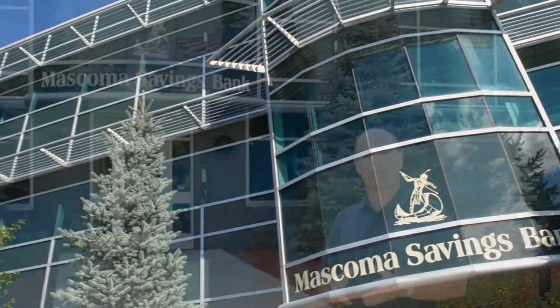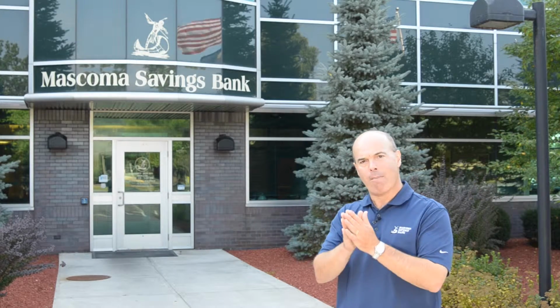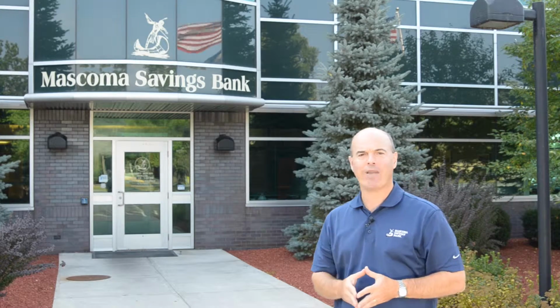With its most recent expansion, Mascoma is now as far north as Lancaster, New Hampshire, and we stretch to Keene, New Hampshire to our south, but we are still very much based in the Connecticut River Valley.